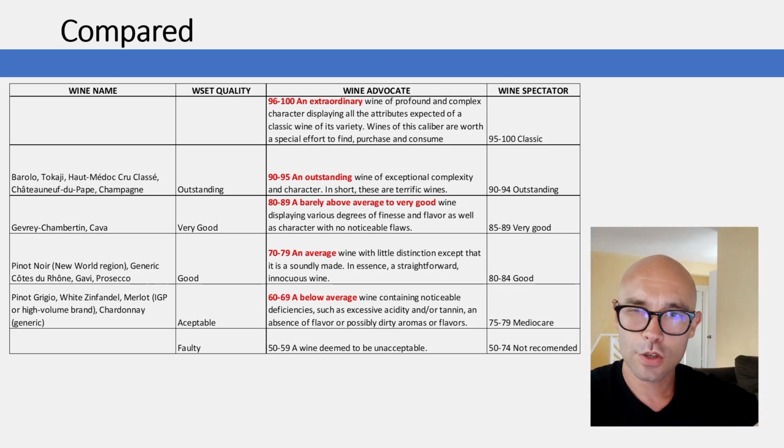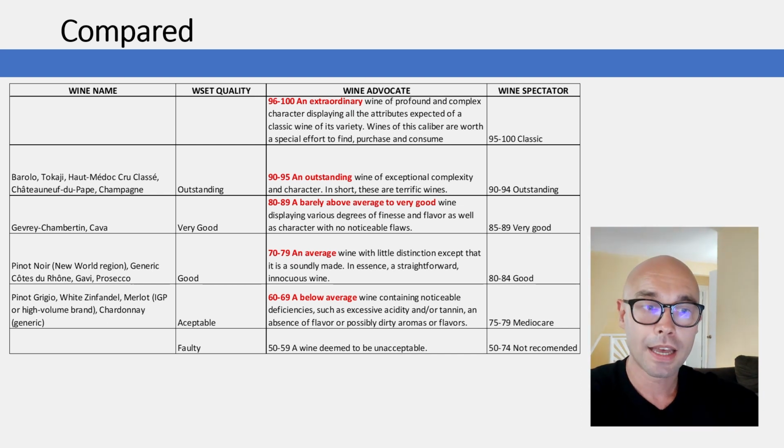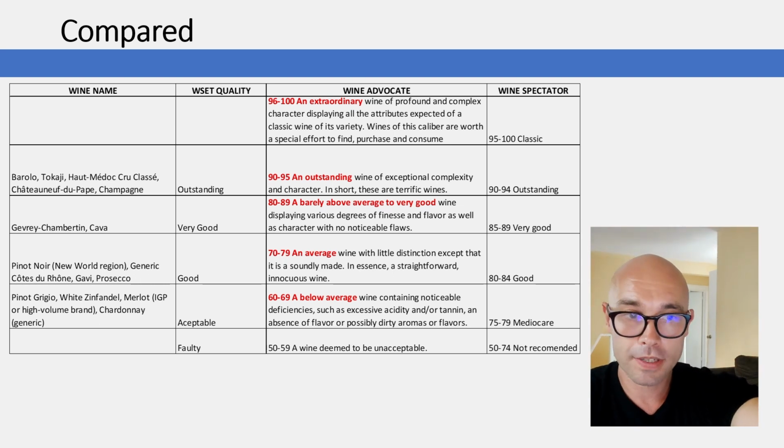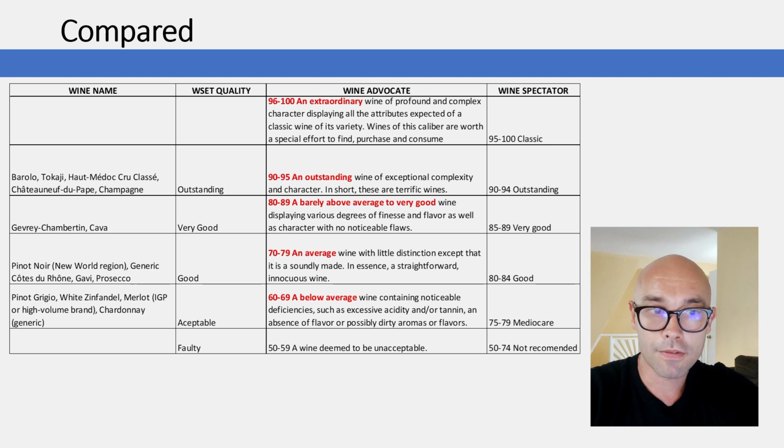And take this also with a grain of salt, meaning that, for example, an outstanding wine can be the wines on top, for example, Barolo, Tokaj, Haut-Médoc. They can be outstanding, they can also be very good. It depends. Not all wines will be outstanding or very good, the one that you taste. Gevrey-Chambertin, Cava, it can be very good, it can be outstanding. It will definitely not be just good.